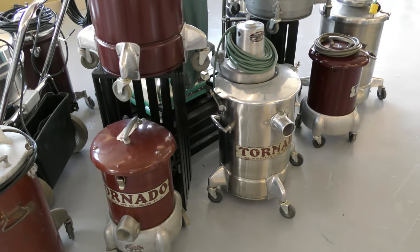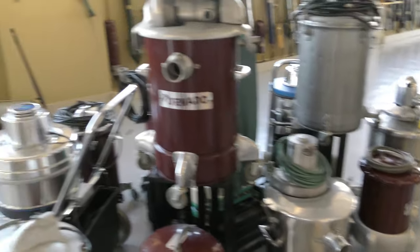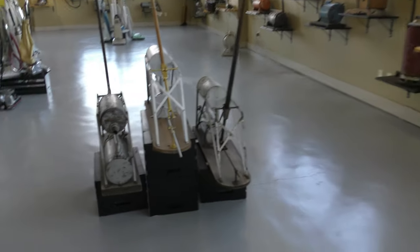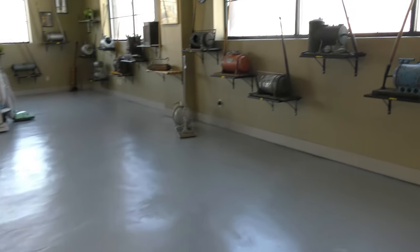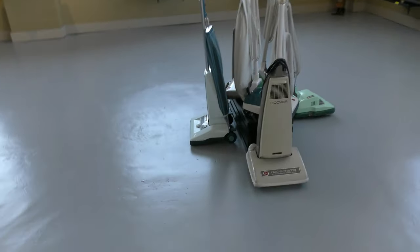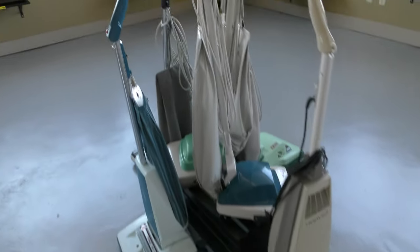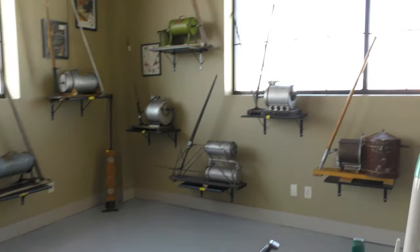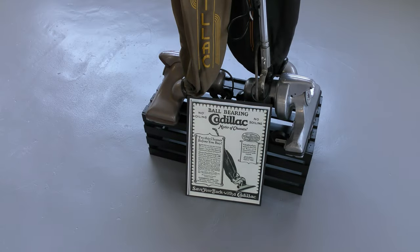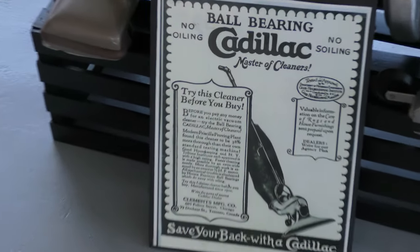Look at all these tornadoes. Mom had one like that. She also had one like this too. But she never had one like this. I hope not. These are old. Dad always told me to get a Cadillac. Well, I could have got one of these.